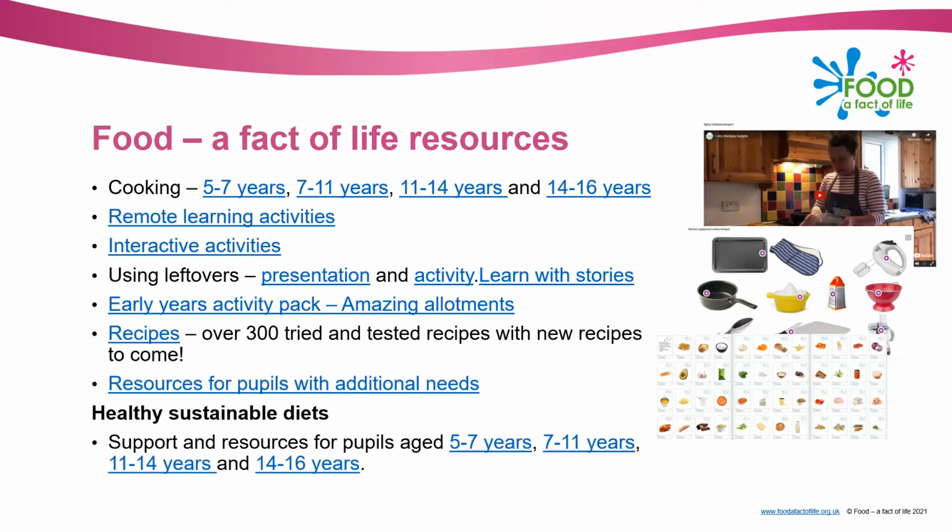We do actually have over 600 different activities that we wrote for homeschooling last year under our remote learning activities. The area has now moved to whole school. So if you go to the website and think, oh, they're all gone, they are still there, but they're in the whole school area. There are a lot around using leftovers, being creative, using food skills, cooking at home, etc.